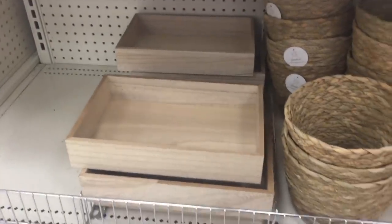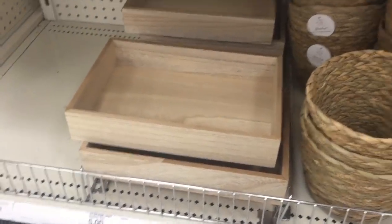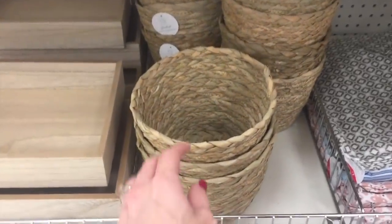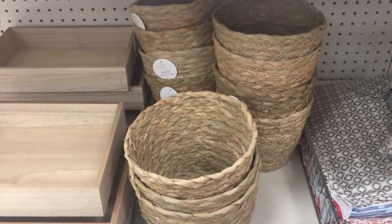Down here, they have wooden boxes for $5. It says a storage unit. What are you gonna store in there? And then they have these cute little baskets. They don't have handles. I love the aesthetic of these. It's very, like natural. I don't know how to explain it.